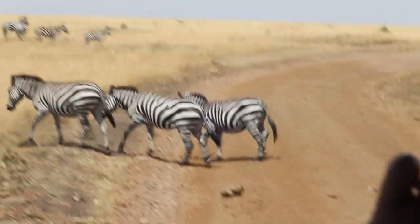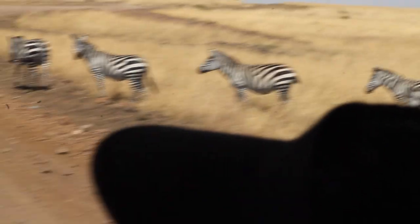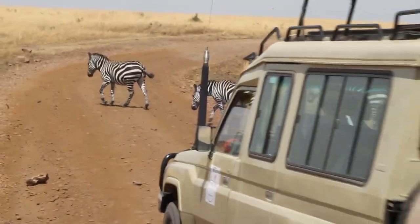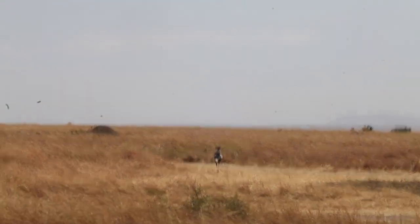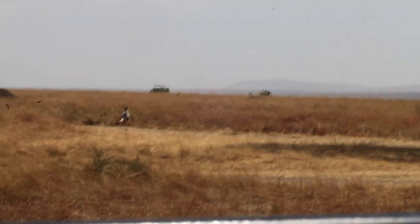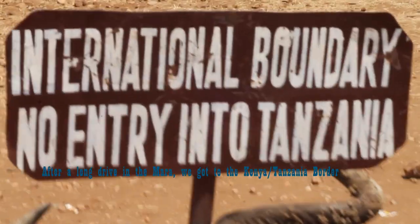Zebra crossing. Migration. Caston, these ones are from Tanzania, all of them. Secretary Bird. It feeds on snakes only. Oh. Hey, Secretary Bird. The Kenya-Tanzania border. Whoa.